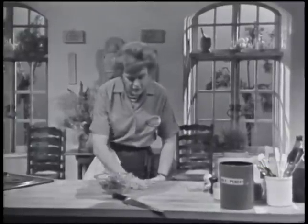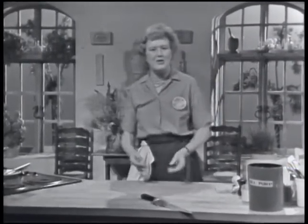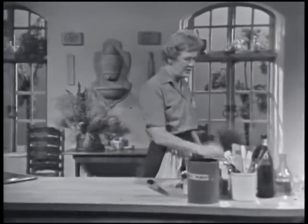And these beans you want to cook uncovered at a fast boil for about 6 or 7 minutes until when you taste them, they're just tender. And this is all the important part of bean cookery, that they have that lovely fresh taste.